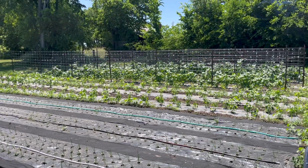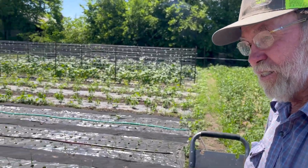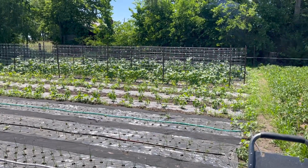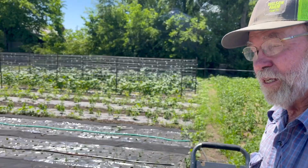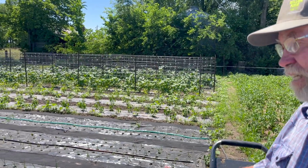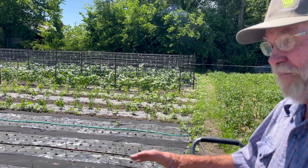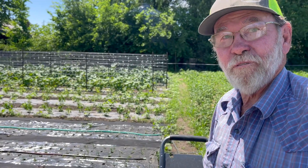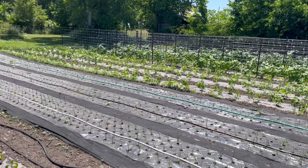We're eco-friendly in that what I do is go up to the elevator up at Redfield, and the plastic they use to cover their grain pile, their corn pile, they throw away. It's a throwaway item to them. And so I go up and get it. I cut it into strips, cut the holes into it, and I've got one piece of plastic that's over 12 years old. Wow. We just reuse it year after year. And that keeps the weeds down, I'm assuming? Yes.